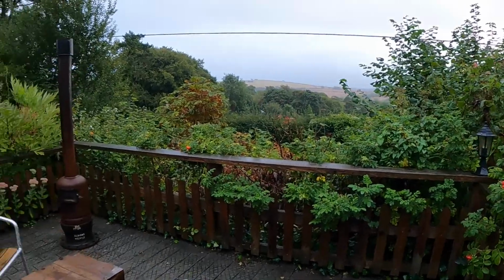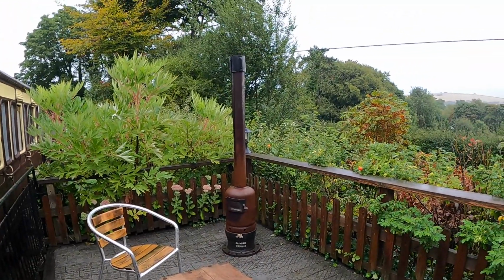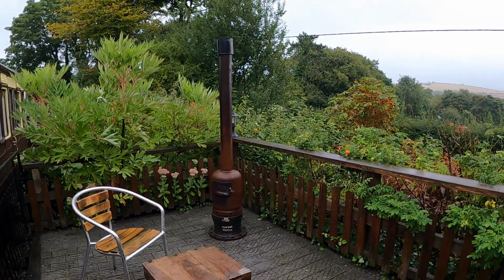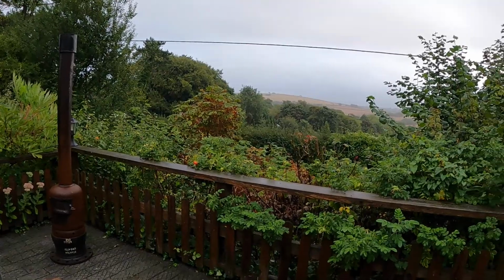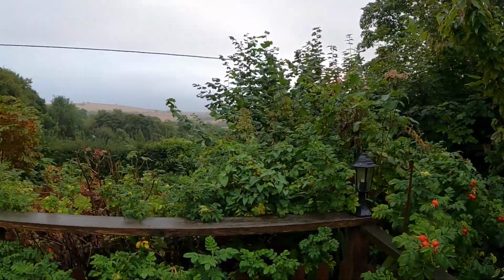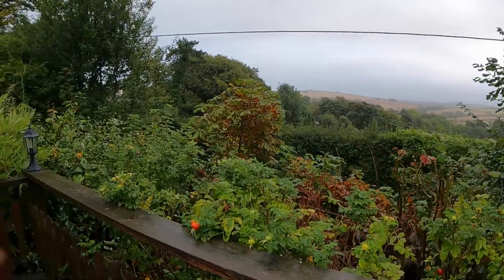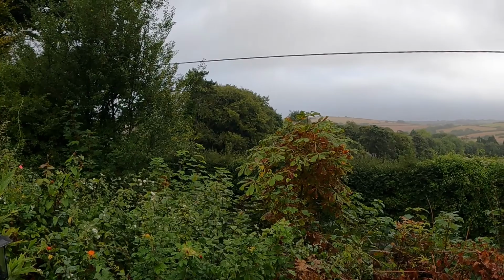So first thing when you come outside is you have a couple of chairs and a table and a thing you put logs in and burn to keep warm, chimney or something, I don't know. Anyway, and you have a parasol, and as we come outside, this is what's the thing, it's the view. So we're going to pan it.